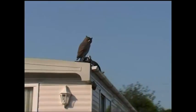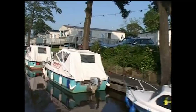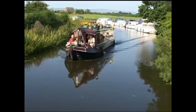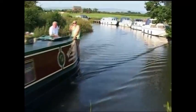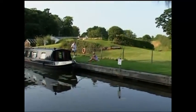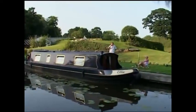Edward Lear springs to mind. The owl and the pussycat went to sea in a beautiful pea-green boat. This popular mooring site is quiet and peaceful in the late afternoon sunshine. But it hasn't always been so.